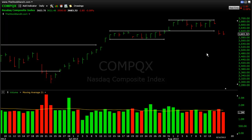Now, last week we did finally see a resolution to this trading range that we had been in for the last few weeks. Now for the NASDAQ, that was a slightly higher trading range than this previous trading range, whereas a few of the other indices were in one main range this entire 5-week period. So for the NASDAQ, we got through the lower end of this range.